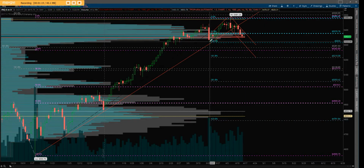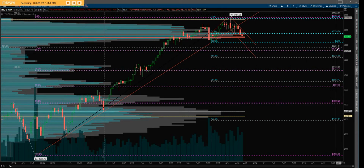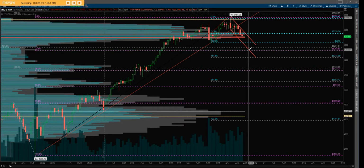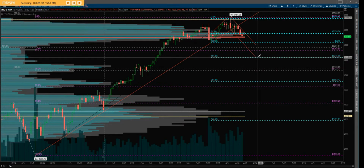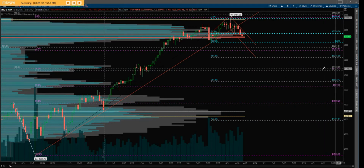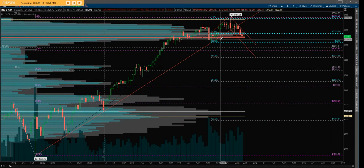If we do see failure of this 100, I would look for the primary 23.6 as well as that 161.8 here at 52.62 up into about 52.81. And below that, you have the 161.8 of the secondary here at 52.15. So certainly some price points to watch. Volume doesn't really come back into NQ until 51.40, but there'd be a pretty big washout unless we see global events, news, maybe we see a move like that.